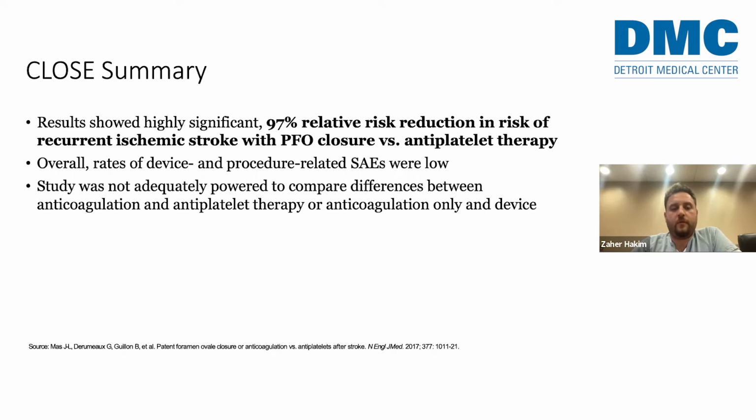However, there was some criticism of the study, that it was not adequately powered to compare differences between the groups, anticoagulation and antiplatelet therapy, and the device between the groups.